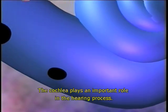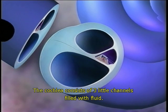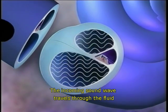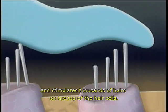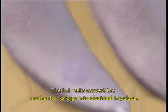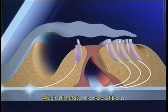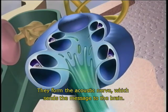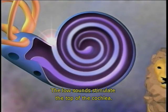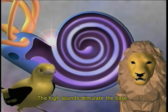The cochlea plays an important role in the hearing process. The cochlea consists of 3 little channels filled with fluid. The incoming sound wave travels through the fluid and stimulates thousands of hairs on the top of the hair cells. The hair cells convert the mechanical energy into electrical impulses, which stimulate the nerve fibers. They form the acoustic nerve, which sends the message to the brain. The low sounds stimulate the top of the cochlea, and the high sounds stimulate the base.